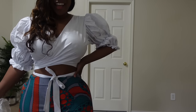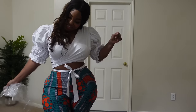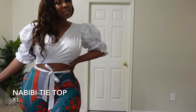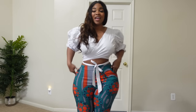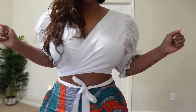Ooh. Hello. Hello, how you doing? This is called the Nabadi tie waist crop top, and I paired it with these pants here. Pants are called the Safina African print pants. I got both of these in a size extra large. And baby, I'm ready for brunch. I am ready for brunch.